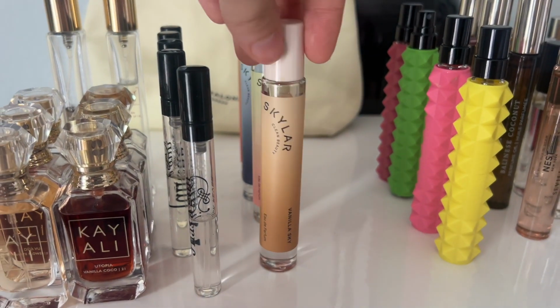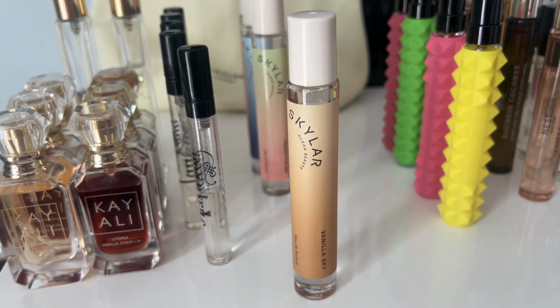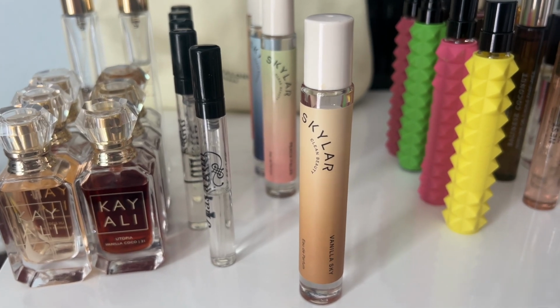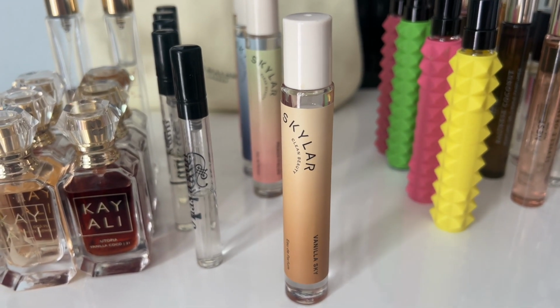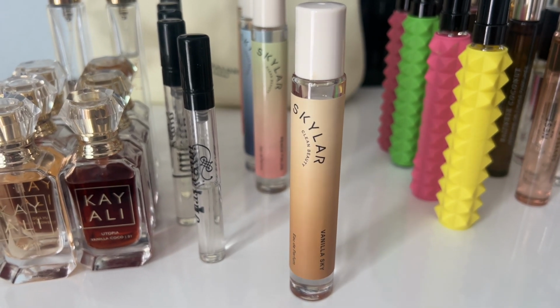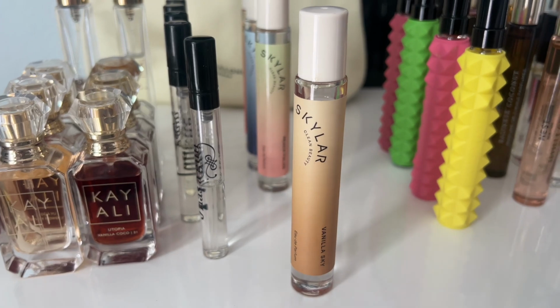And finally, Vanilla Sky. Vanilla Sky is this really nice, warm, sweet, cozy, inviting scent. I love the citruses you get in the beginning mixed with this really yummy vanilla and caramel and coffee. This is so good. I do want to get a big bottle.